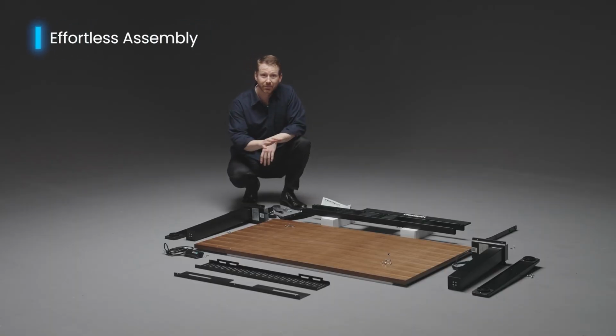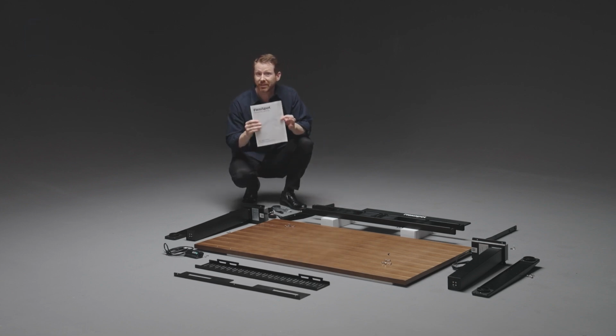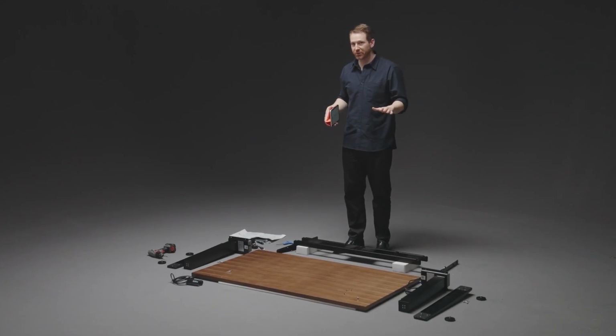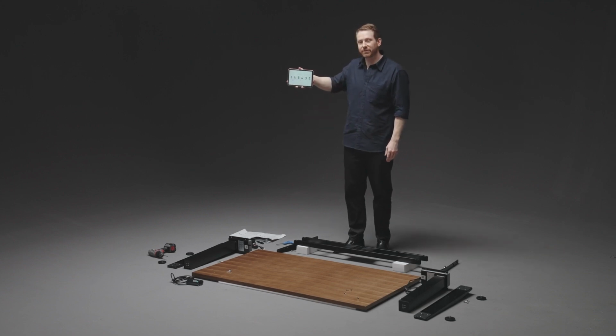Let's be real, assembling a standing desk can feel intimidating, but we've made it easy. Our installation guide is beginner-friendly, and even if you've never done this before, you'll be fine. All the keyholes are pre-drilled, there's no guesswork. So let's check the time, 2:54. Let's see how long it takes me, solo, to build this thing.